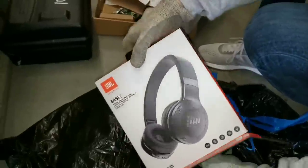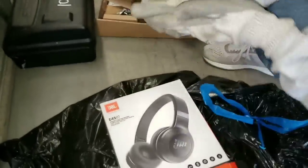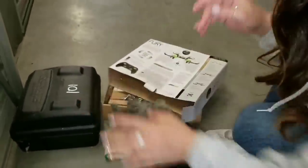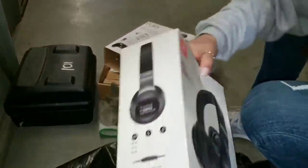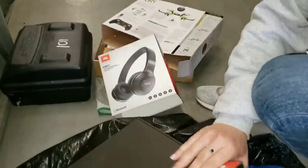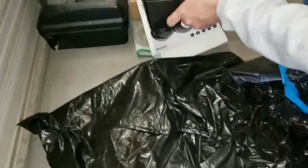JBL. Oh, I'm struggling. There's a bus made for you. Wood. Oh, look at that. She finds gloves. Now she ditches gloves. None of this cardboard is going to help us on our endless pursuit. Okay. Not in there. This hurts.